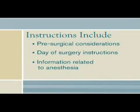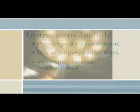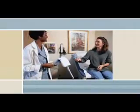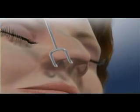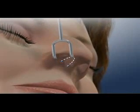Prior to surgery, it is important that you and your surgeon discuss any questions and concerns you may have regarding your surgery. Surgery of the nose may be performed in an accredited office-based surgical facility, an accredited ambulatory surgical facility, or hospital. The decision for anesthesia will be based on the requirements of your specific procedure and considerations of patient and surgeon preference.